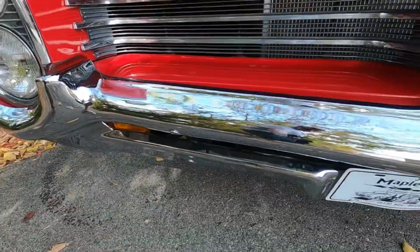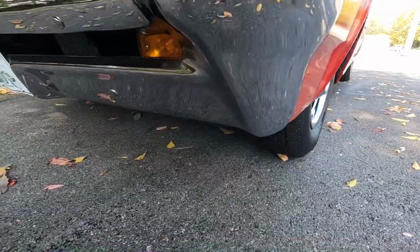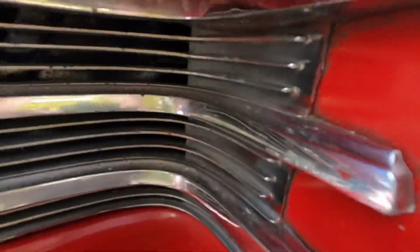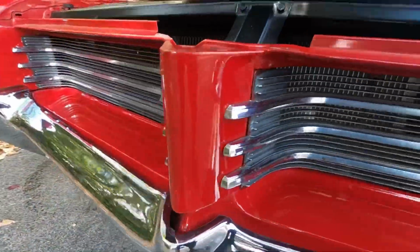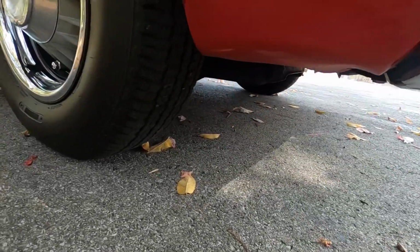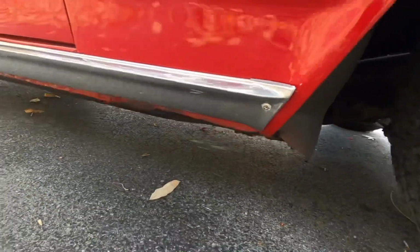Coming around the front. The front bumper on this one actually looks pretty good. It's not bad. Your headlight bezels also are pretty clean. The grill's got a little bit of pitting. Little spot here in the corner. Little bubble here.